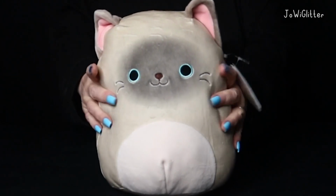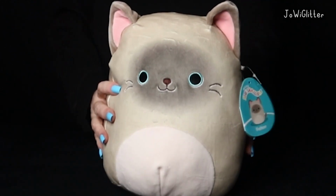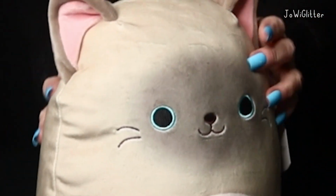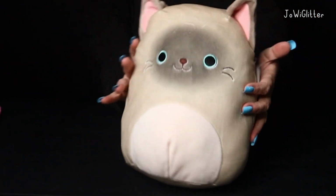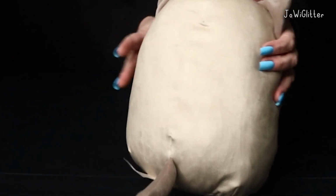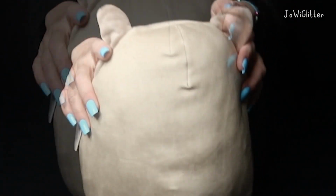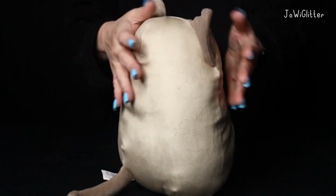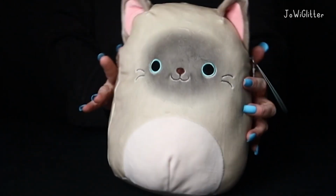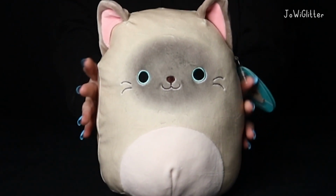So here's Mr. Felton. Felton is a Siamese cat, like I said, and he's a 10-inch. He has this darker face and it kind of fades out into the lighter color. And he's like a champagne tan. I don't know if the camera's going to pick it up. But when I saw him online, I thought he was more like white, with kind of a gray, but he's this beautiful champagne tan color. I love it. I really, really love it.